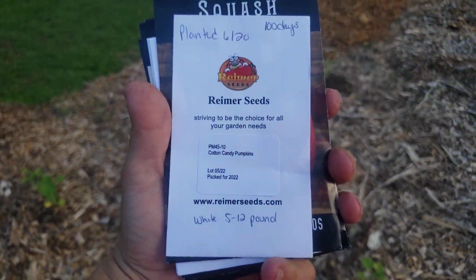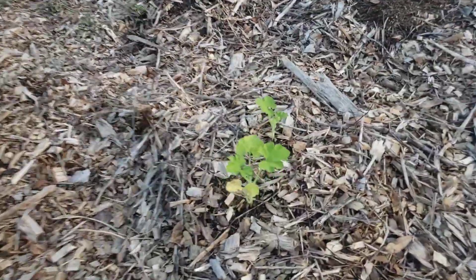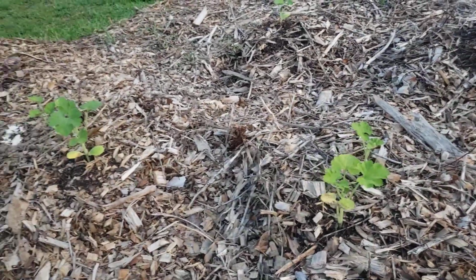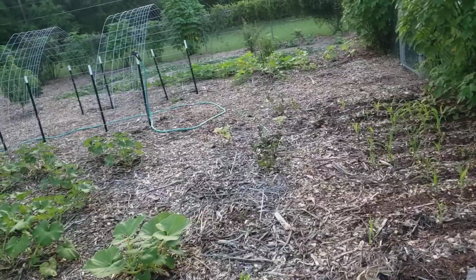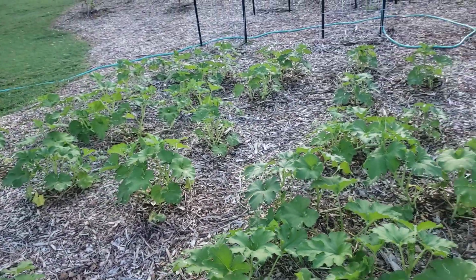So we have a cotton candy pumpkin. These are a 5 to 12 pound white pumpkin. I planted them on 6/20, so we're about 4 weeks out on these. They're still pretty little, but we're gonna give them time. They're doing pretty well. All of the pumpkins are planted in the same soil and compost mixture. They're obviously in the same condition, so the soil is the same. They're all mulched. Some of them are just really struggling, I think, with the humidity and the stress from that, and some of them are really flourishing, like these guys.